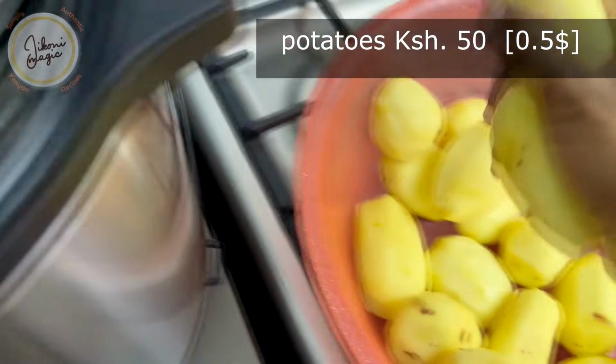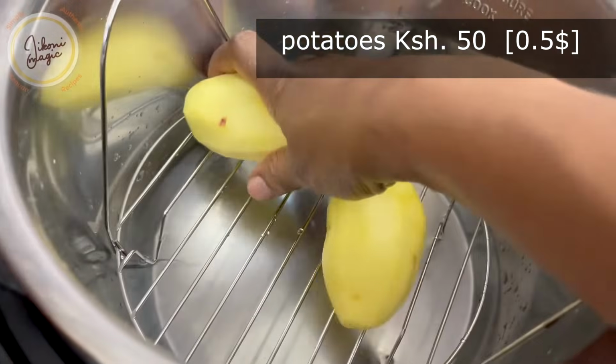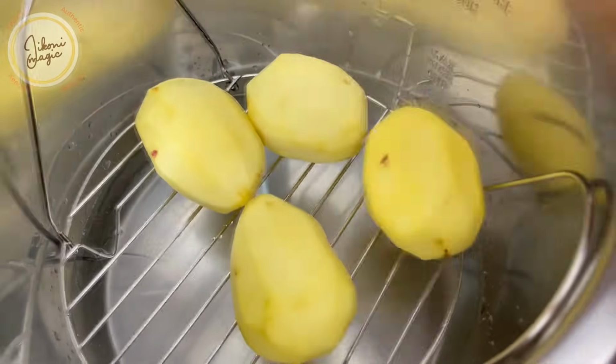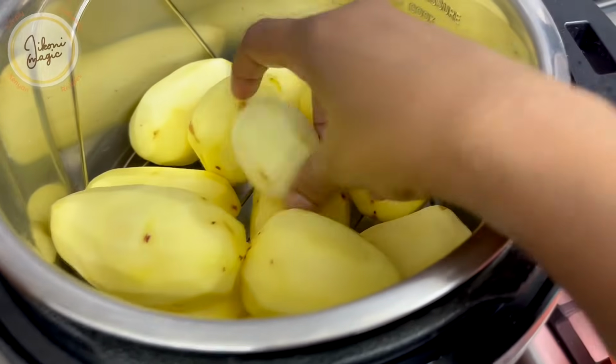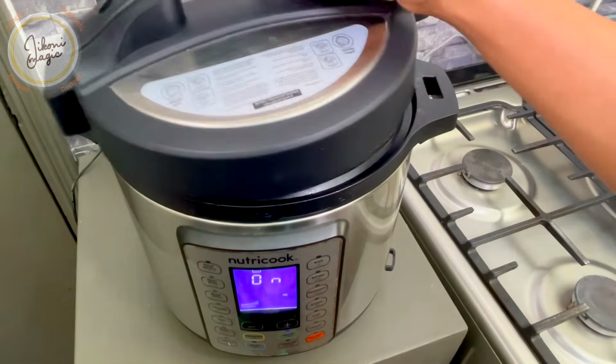So let's go right ahead and start cooking. I bought a 1 kg goro of these potatoes. I don't want to cut them up. It's easier to steam them whole in the electric pressure cooker because they'll hold their shapes more easily.